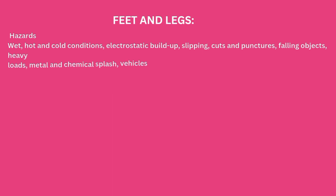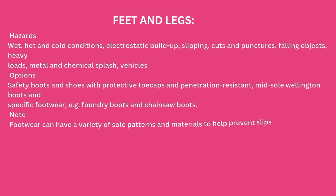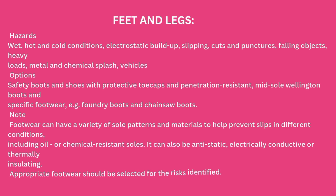Feet and legs, hazards: wet, hot, and cold conditions, electrostatic buildup, slipping, cuts and punctures, falling objects, heavy loads, metal and chemical splash, vehicles. Options: safety boots and shoes with protective toe caps and penetration-resistant midsole, Wellington boots, and specific footwear, for example foundry boots and chainsaw boots.